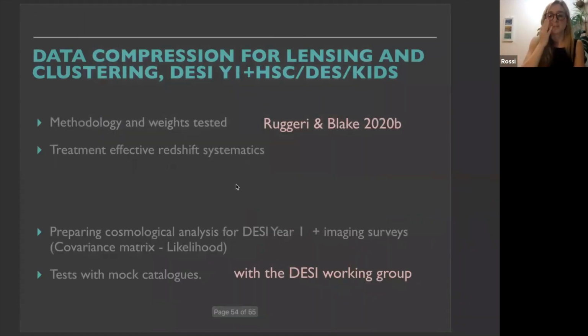Yeah, so just to recap what I talked about today. We are doing this data compression for lensing and clustering. In particular, I have in mind the DAISY year 1 assembly. So if you're interested in joining some of these projects, let me know, because I'm currently coordinating the cosmological analysis framework with DAISY, clustering and lensing analysis. So we actually need more people to do tests and participate in our mock challenge.